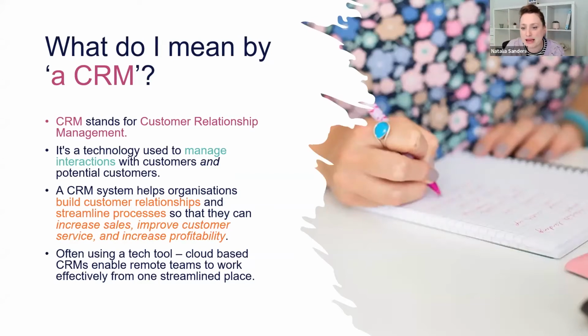A CRM allows you to track the customer journey. Often a CRM is using a tech tool, especially nowadays. They're often cloud-based and they enable remote teams to work effectively from one streamlined place. So whether you are a solopreneur doing everything yourself, or if you manage a team, a CRM is an excellent central base to manage your customers and clients.